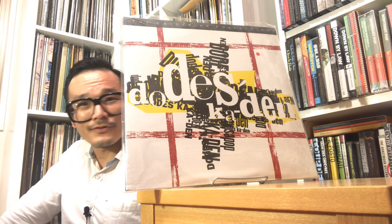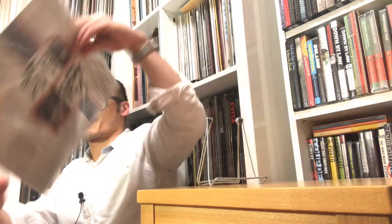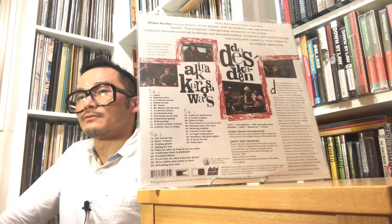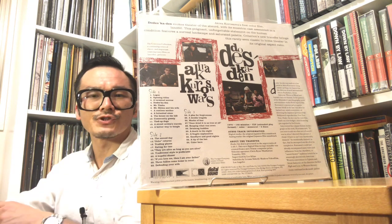Look at that cover. Isn't that a really rad cover? I love that cover. But this is the film again from 1970, and Kurosawa's first color film. Here's the front, and there's the back. So it has a nice little ragtag type of motif going on in terms of its visual flourishes.